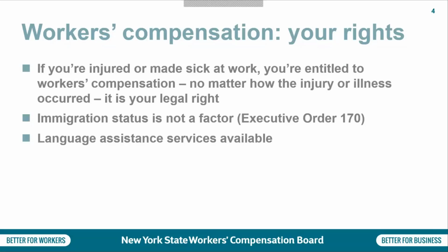And there is an executive order out there, number 170, that says New York State does not permit federal immigration officers on its premises. Sometimes people wonder about that as well in the context of immigration. And I can tell you from personal experience, the board does enforce that.